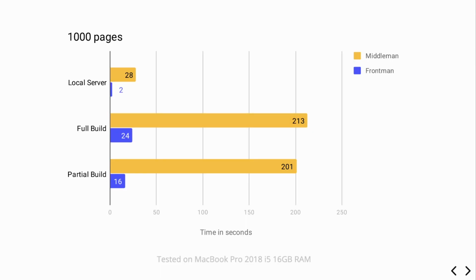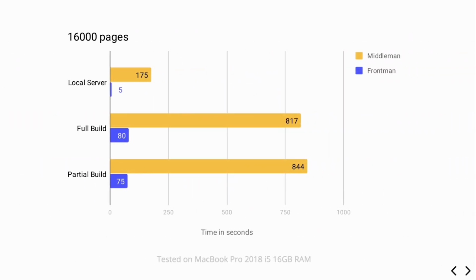So we were encouraged by these results, and we wanted to see what happened when we actually scale our documentation even further. Like Sarah said, the documentation will grow for a long time. So we wanted to see if we made the right decision to go away from Middleman. So we redid the benchmarks, but with 16,000 pages in our documentation. So we copied our documentation 16 times and did a build and started the local server. As you can see in Middleman, it takes almost 3 minutes to start our development server now, meaning that with every change that you do, you have to wait 3 minutes to see if it had the desired effect. In Frontman, it's 5 seconds to start it.